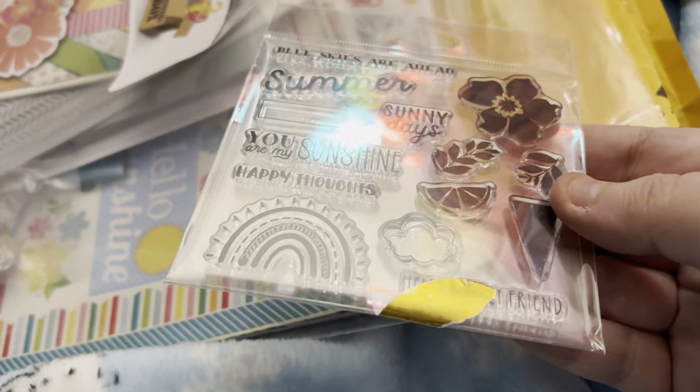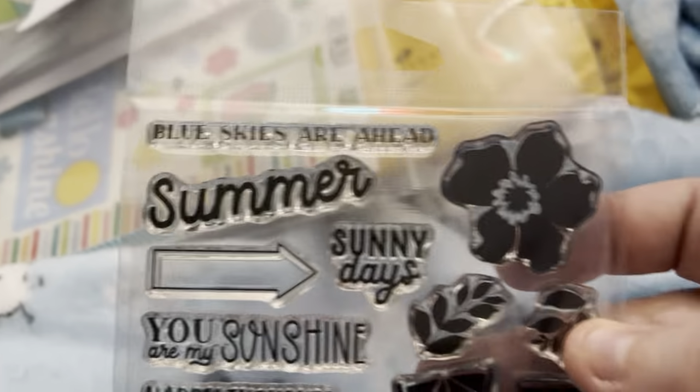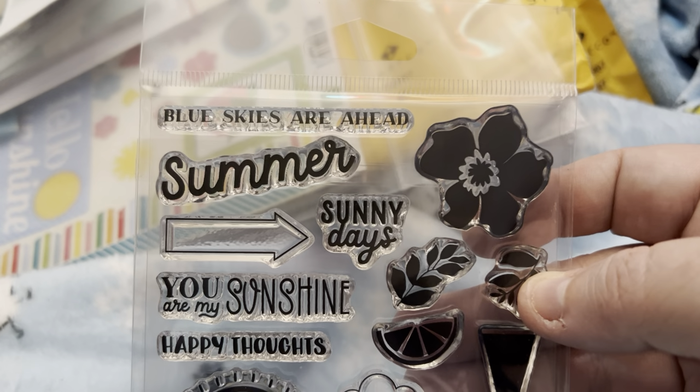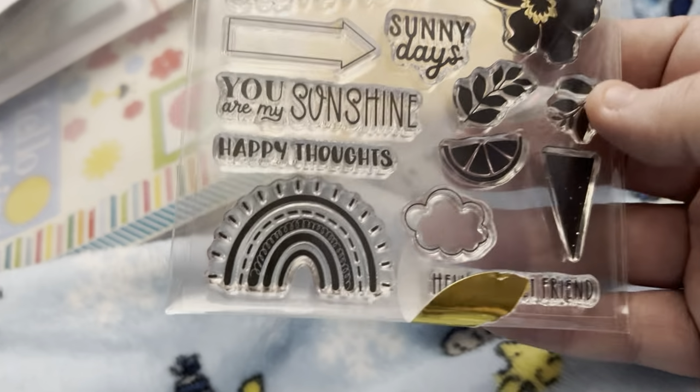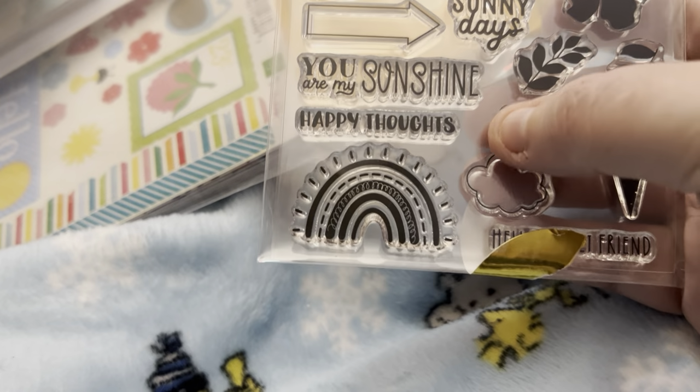So the first thing is these stamps. What does it say? Blue skies are ahead. Summer, sunny days. You are, oh my gosh. Holy crap. You are my sunshine. Happy thoughts. Okay, what does this one say?